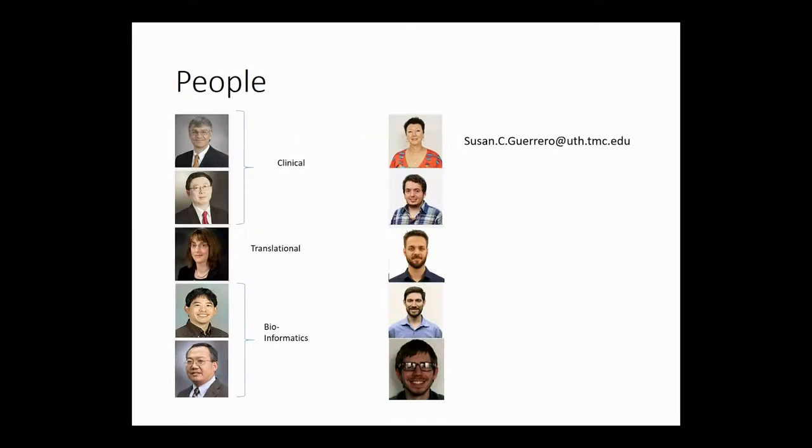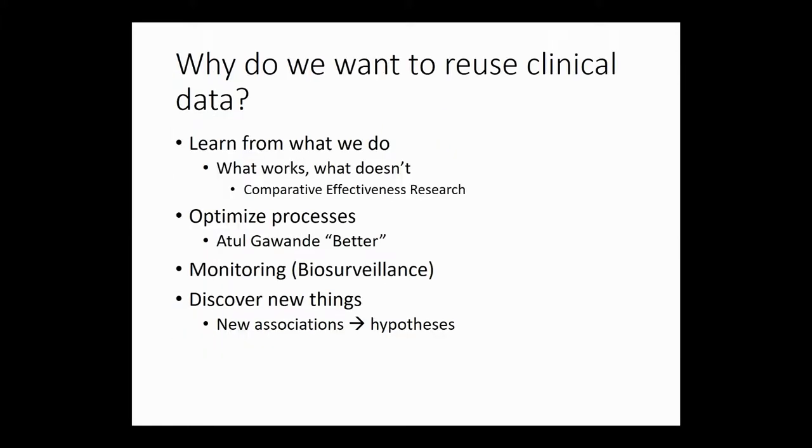I like to take credit for other people's work, so these are the people whose work I'm taking credit for. The faculty on the left side and staff on the right side. The email address there is for our project manager, so if any of this interests you, she's a great person to contact, and I can direct you to her who does the real work. All right.